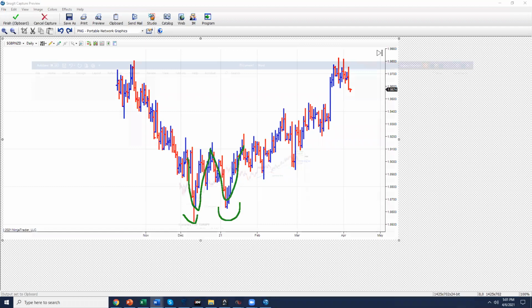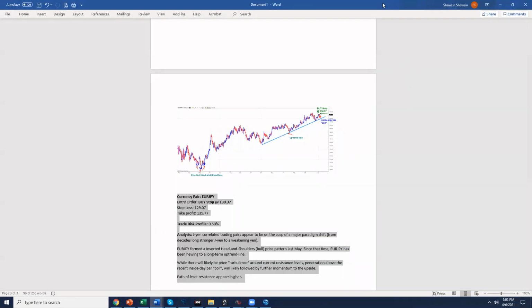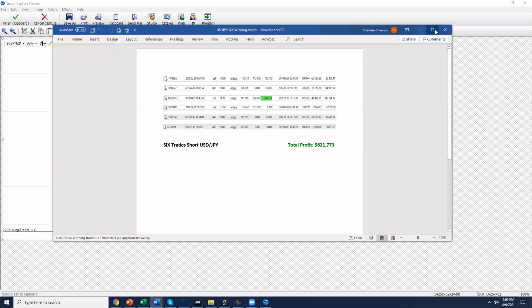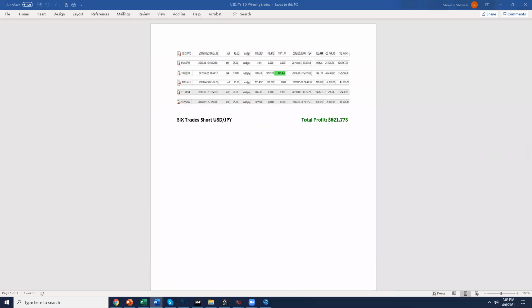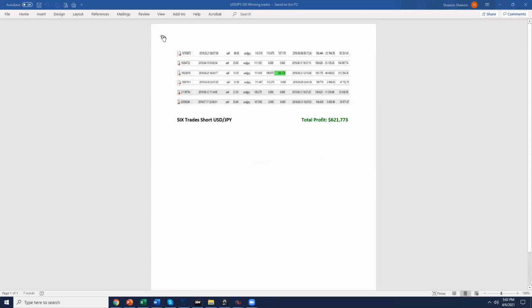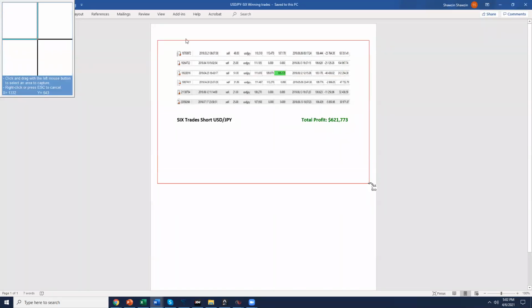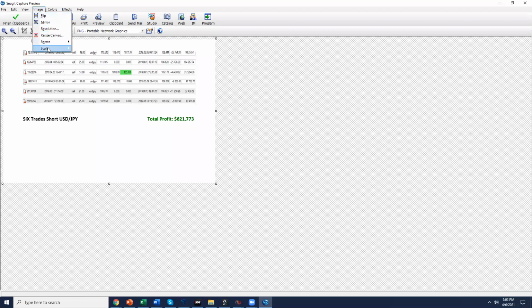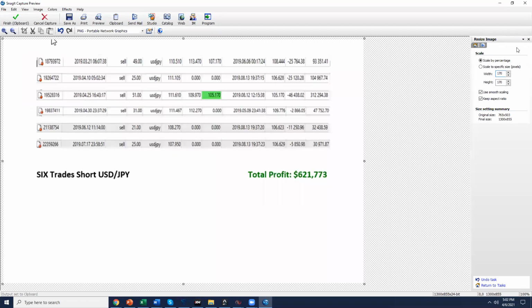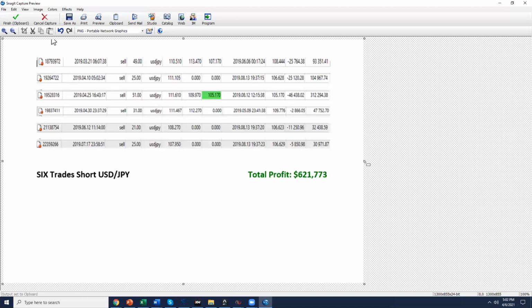I'm going to show you something. This was a couple years ago where I was so bearish on the dollar yen. I've been talking about the bear side of the dollar yen for a long time, for anybody who's listened to me for any period of time.